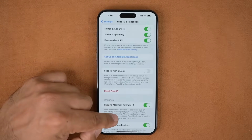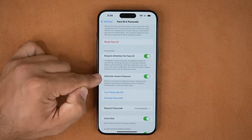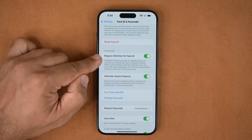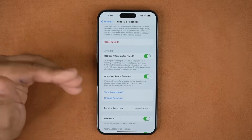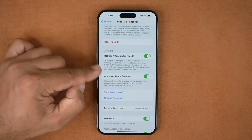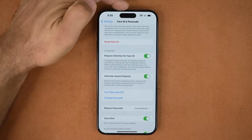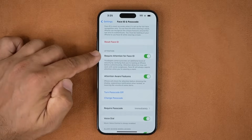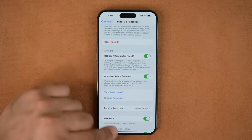But the biggest thing is at the bottom here, make sure require attention for Face ID and attention aware features are always enabled. This is great because if somebody tries to unlock your phone using your face while you are asleep, this is going to make sure that doesn't work. The phone is going to require that you look at the actual Face ID scanner in here to unlock it. So if your eyes are closed, it's going to know that you're not giving it the attention. So great little security feature right here.